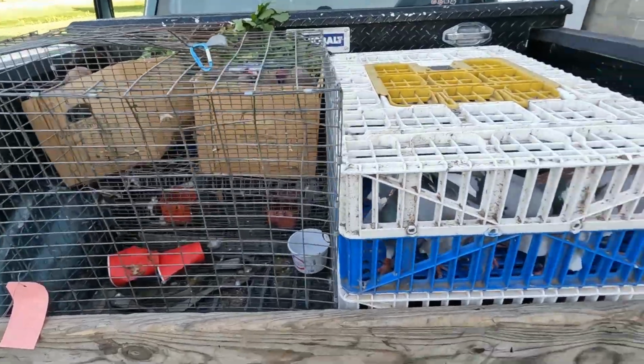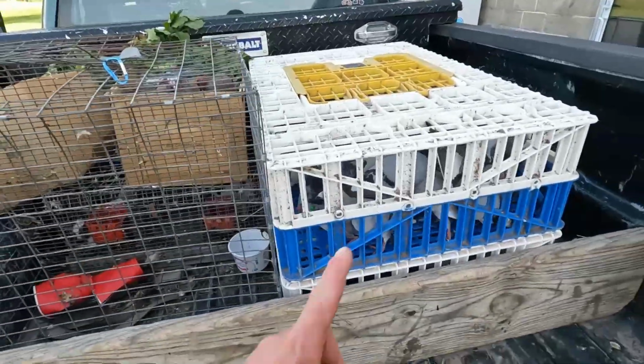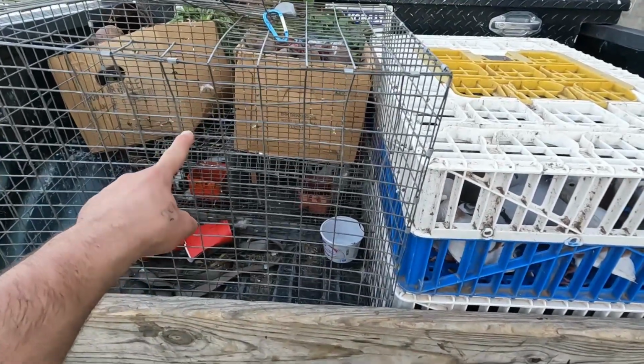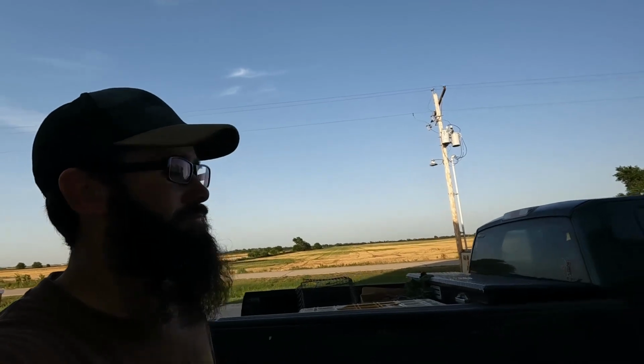Oh my goodness, though. I bought way more stuff than I should have. Way more. This is the only cage that doesn't have something in it. I actually forgot that I had this cage. I loaned it to a friend. And so I had to buy another expensive cage because, what's planning ahead, you know.